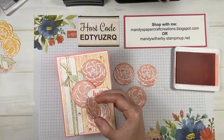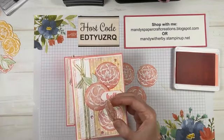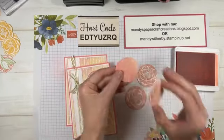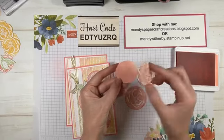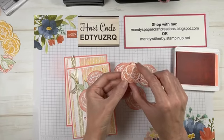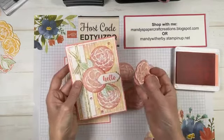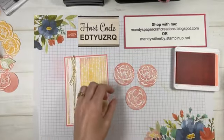Let me see, actually. Let me grab that other circle that I had. Here. There it is. This is a smaller circle, but see how we've got that other pattern on the back? So you could even use that pattern and put, I would mount probably with some dimensionals, some mounting foam, and have your flower on that circle and have it on the front. So that's another way you could do it too. So there's all different ways that you can do it.